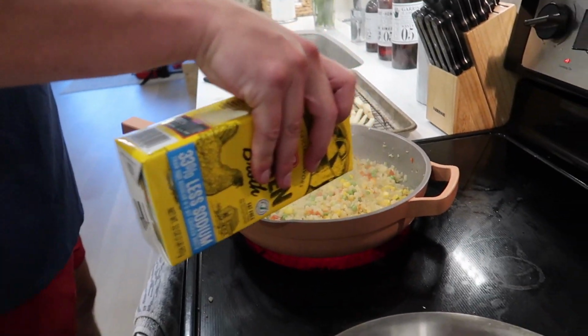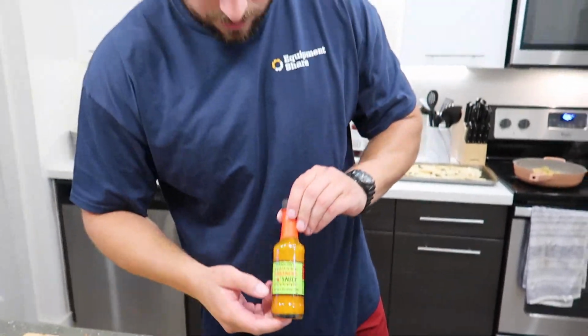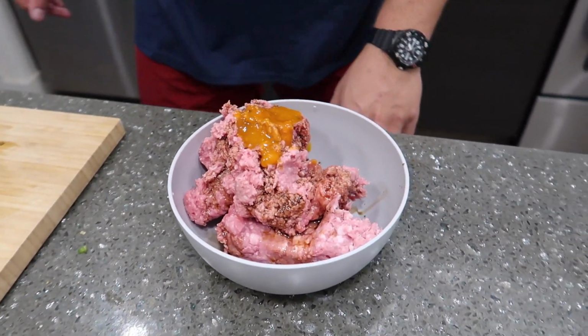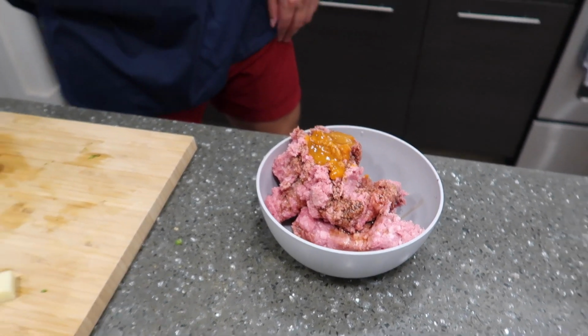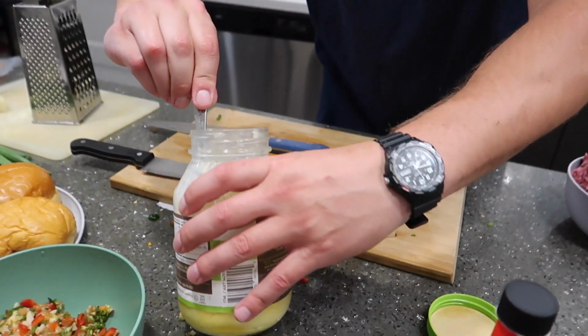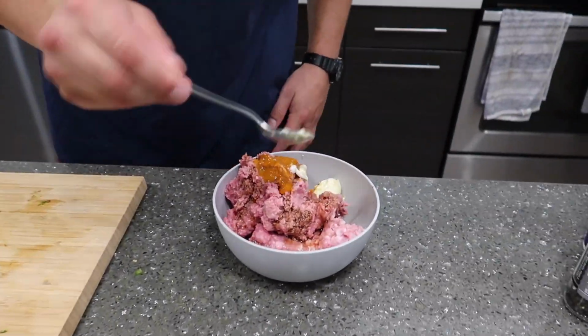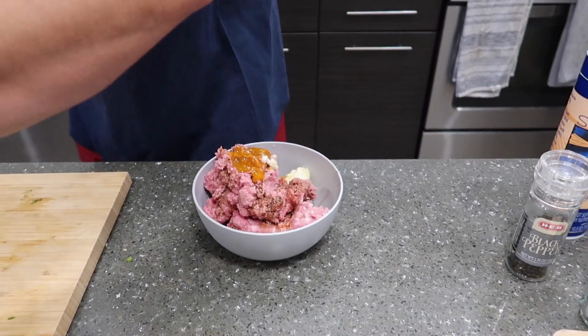Chicken stock going in the pot. That's so wet. Ingredient number 2. What'd you do with it? Habanero hot sauce in the ground beef and pork mixture. And you're gonna put some mayo to fatten it up. I just have this avocado oil mayo. A little bit of fat instead of like an egg or something.